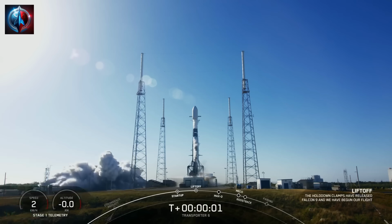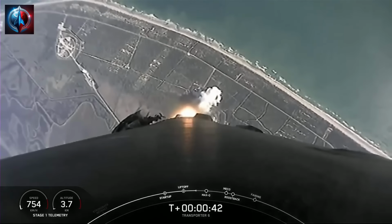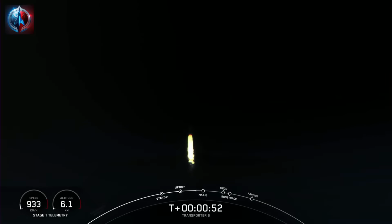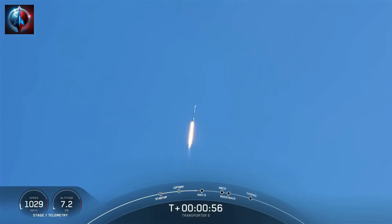Just about 40 seconds into flight, Falcon 9 clearing the tower at Space Launch Complex 40 and making its way to orbit. We are currently throttling down the Merlin 1D engines on the first stage in preparation for the point of max Q. That's the point of maximum aerodynamic pressure. Falcon 9 is supersonic. Maximum aerodynamic pressure is the point when the highest stresses are experienced by the vehicle during the ascent.